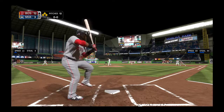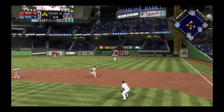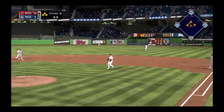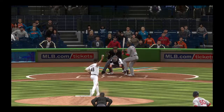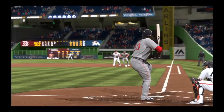Into the box now, Hanley Ramirez takes this the other way to right. That's in there, base hit. And they'll extend their lead even further as the run from third is in to score. Take a look at this right here. He didn't get jumpy and try and pull it down the left field line. Stayed in there, fought hard, and grinded out a nice knock the other way.